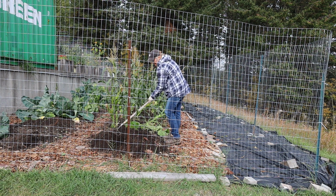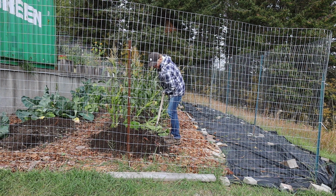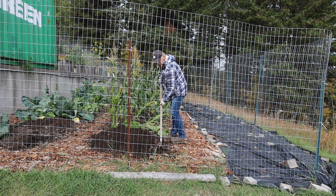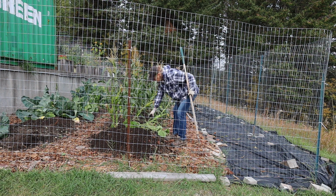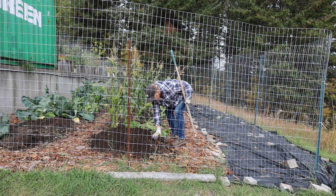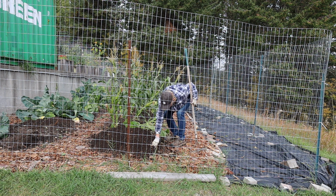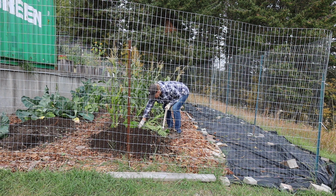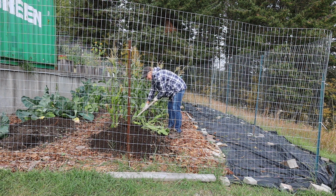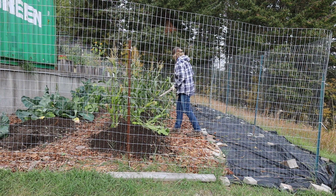So it's nice to clean this up, and then next spring it'll be ready to go, because I've already taken the time to fix this. I'll just take out these large chunks of bark mulch and put them back on the path. Over the years they'll decompose, but I can bring this over and kind of mound it back up to the way it was.